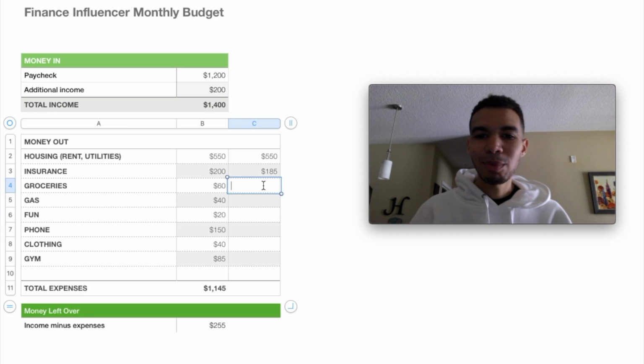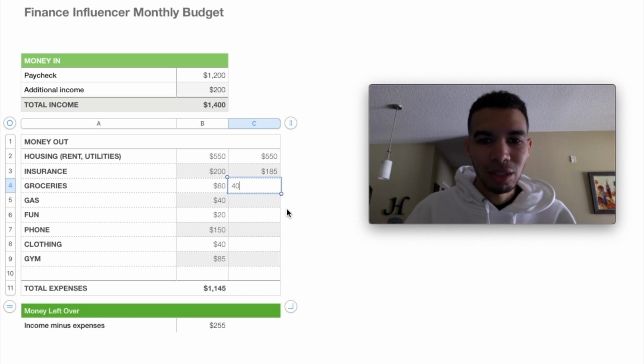Groceries. Now last month I didn't spend too much on groceries. I actually had money left over. I ended up spending around $40 to $45. Let's try to see if I can do $40 going forward into this month and see how much I can save there.